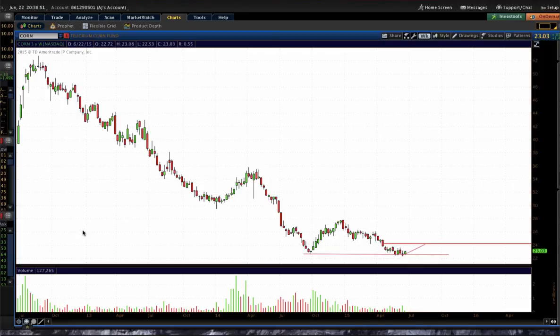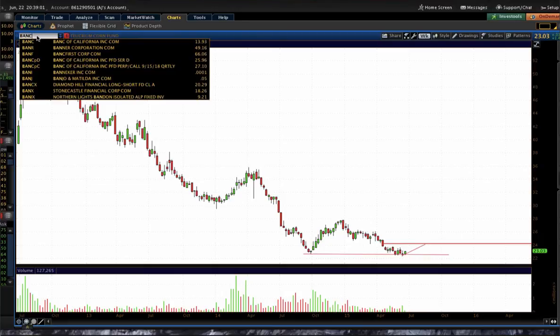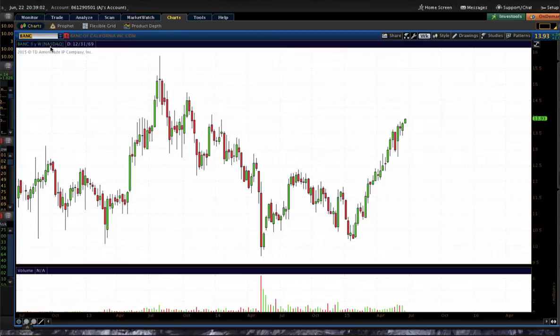Okay, B, A, and C. Okay, Ron is already ahead. He's reading my mind. If you want to type in some stock symbols, let's go. Rapid fire stock analysis begins now. Ron is looking for BANC, which is Bank of California. Oh, be careful of this one. Be careful of this one, Ron.